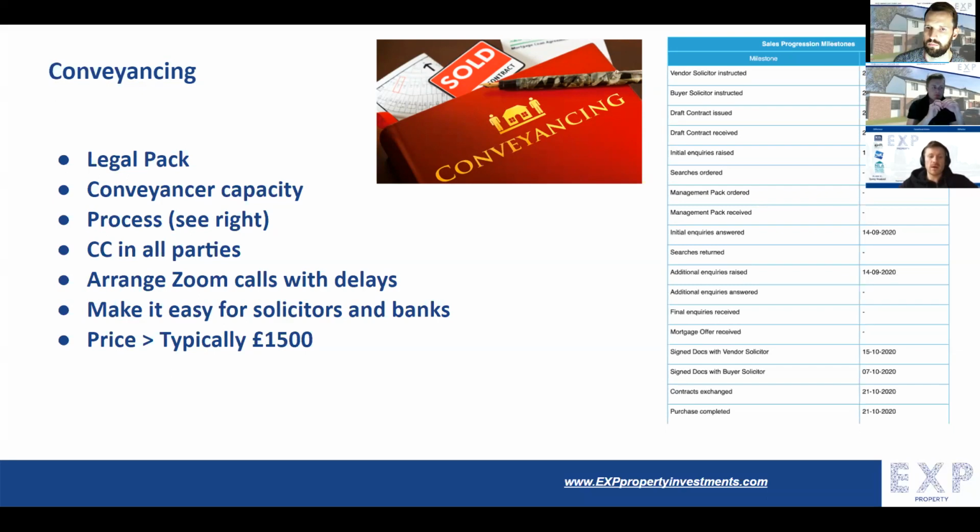Make sure that the solicitor that you have instructed has the capacity, because we've faced experiences in the past where we're waiting on solicitors even on our end, and we're having to chase, and it's clear that they've got a lot on their plate. So having one that is very capable but also has the time to spend on your files is important.